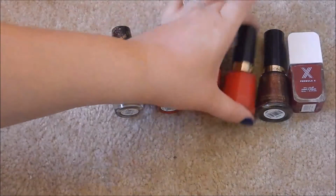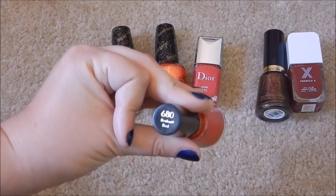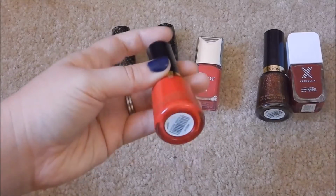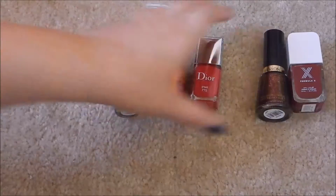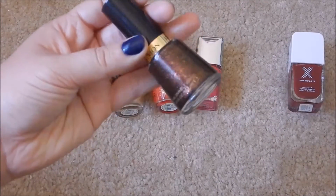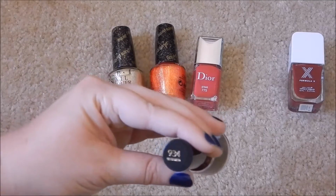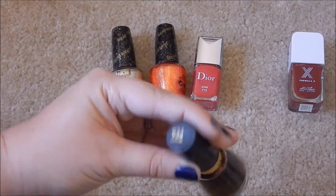And then I have this red, which is just a very classic red. It has a really nice shine to it. And this is called Revlon Red. It's beautiful, and I will also be keeping this one. So this is a brownish color, but it has a hint of red and a lot of sparkle. It's really cool. And this is in the color 934 Untamed.